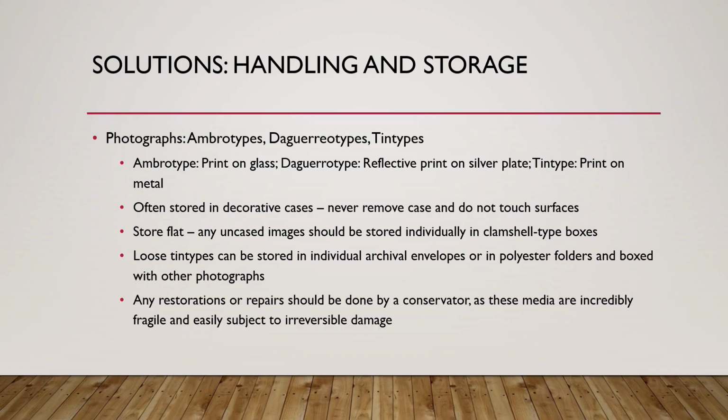So then there's also some special types of photographs. When you start getting way back into the mid to late 1800s, you have ambrotypes, daguerreotypes, and tintypes. The difference between these, because it's kind of confusing: ambrotypes are printed on glass. So when you look at them, the print is directly on the back of the glass. They're very clear prints and you can easily see the glass.